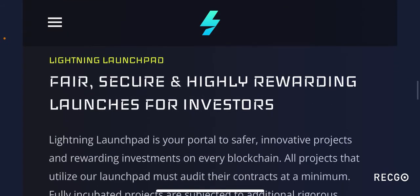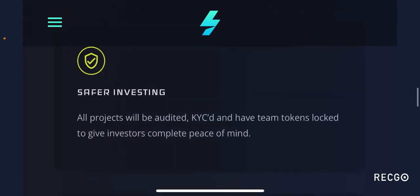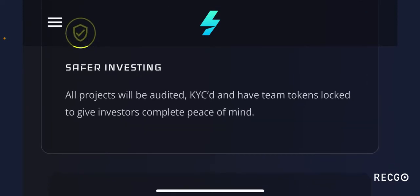So Lightning Launchpad: fair, secure, and highly rewarding launches for investors. So again, now they're talking about how it benefits the investors. When it comes to an investor like you and I, what do we mainly look for? We mainly look for safer investing, right? And that's basically what they're trying to address here. All projects will be audited, KYC'd, and have team tokens locked to give investors complete peace of mind. Again, these are some of the most important points that many other platforms don't really talk about.